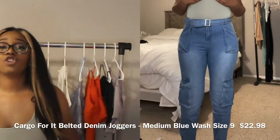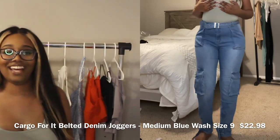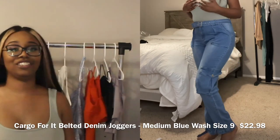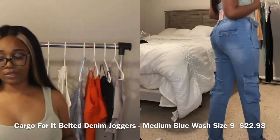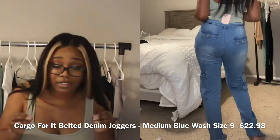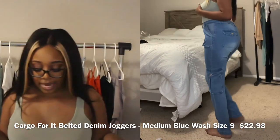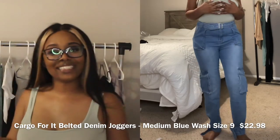These fit so good. I had to stress that just now because these fit so good and I love it with the bodysuit. I've really been obsessing over the buckle at the ankle. How cute is this, y'all?